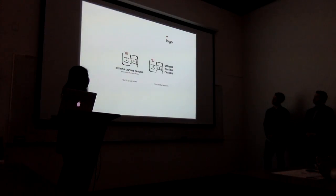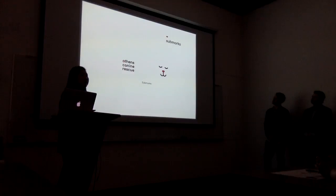And here's a vertical version with the tagline, if it's applied, and the horizontal version, if it's necessary. And these are the submarks. The submarks may not be necessary sometimes, but when you put it in an application system, when it's really small, when you condense it down too much, you might lose the details of the logo. In that case, it's reduced, but it's still recognizable as Athens Canine Rescue.